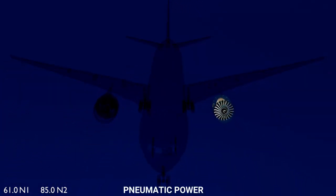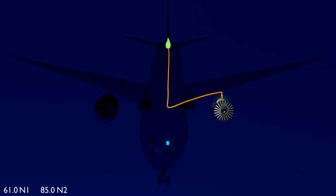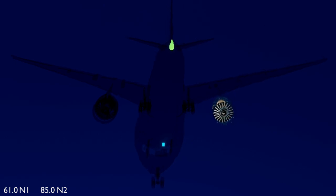The last engine output, the pneumatic power. The engine bleed air is controlled by an aircraft computer called the Air Supply Cabin Pressure Controller. Before taking the engine bleed for aircraft systems, the ASCPC computer ensures there is no line pressure in the pneumatic ducts. Therefore it commands the APU bleed valve to close. APU bleed was used for starting the engine and is no longer required.